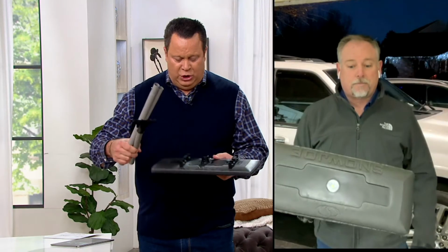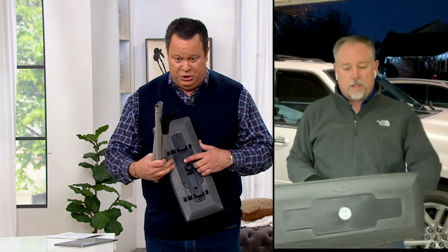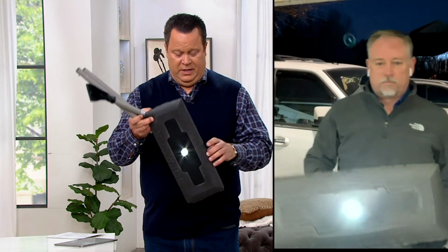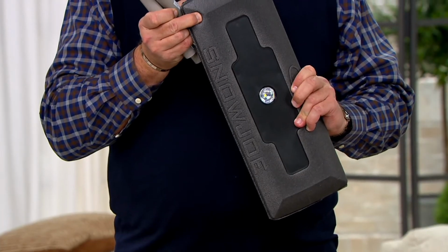There's also a little switch here on the back for the light, so you can just turn that on and off. Right there in the back. Exactly. So we've got that on now. Let me turn it this way. Got it on, and then you can also switch it off.